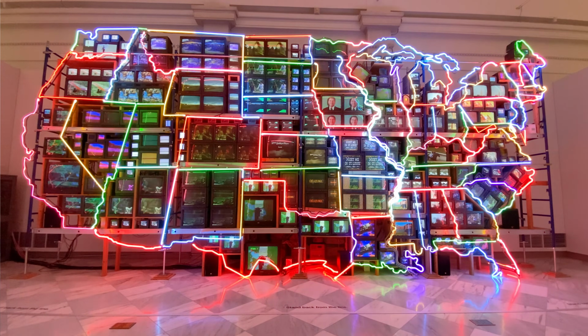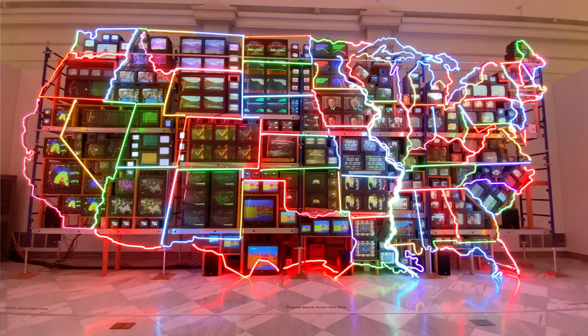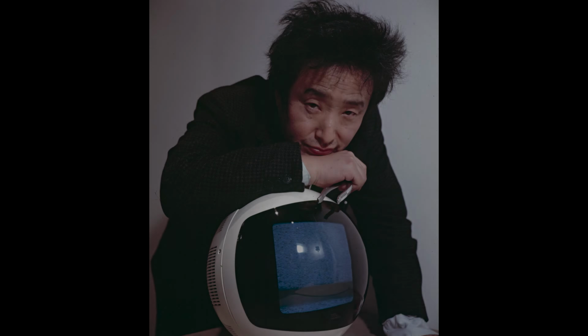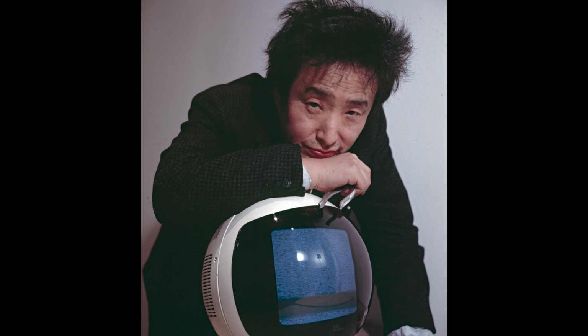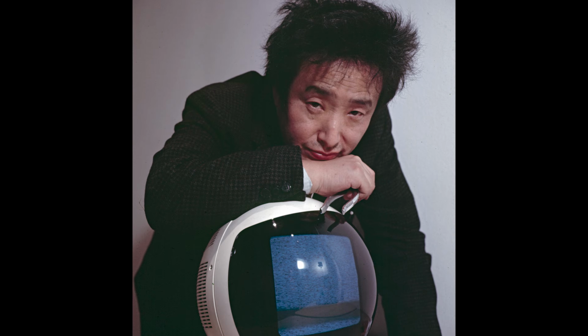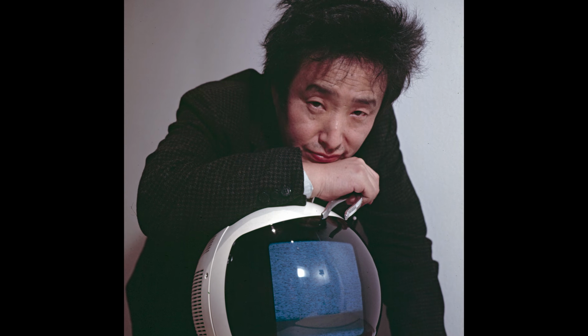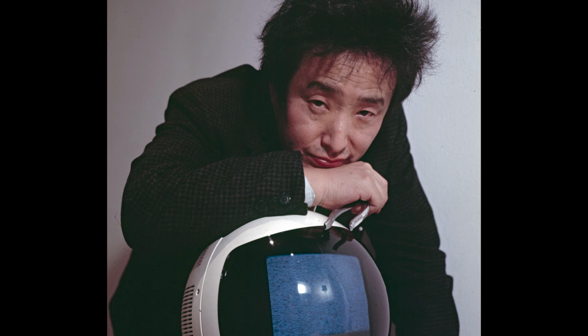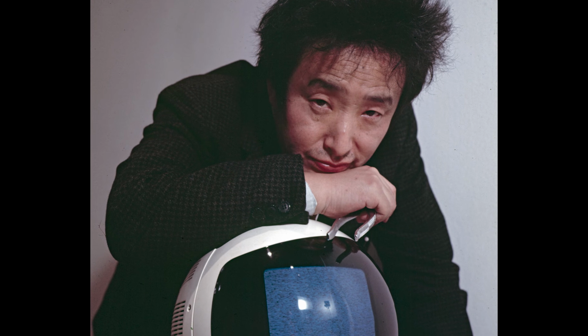Electronic Superhighway is one of the most popular and iconic works at our museum. Nam June Paik's a really fascinating artist, one of the most important figures of the 20th century, and in many ways he represents sort of looking ahead to the 21st century, both in his biography and in the materials he uses and the themes he touches on.